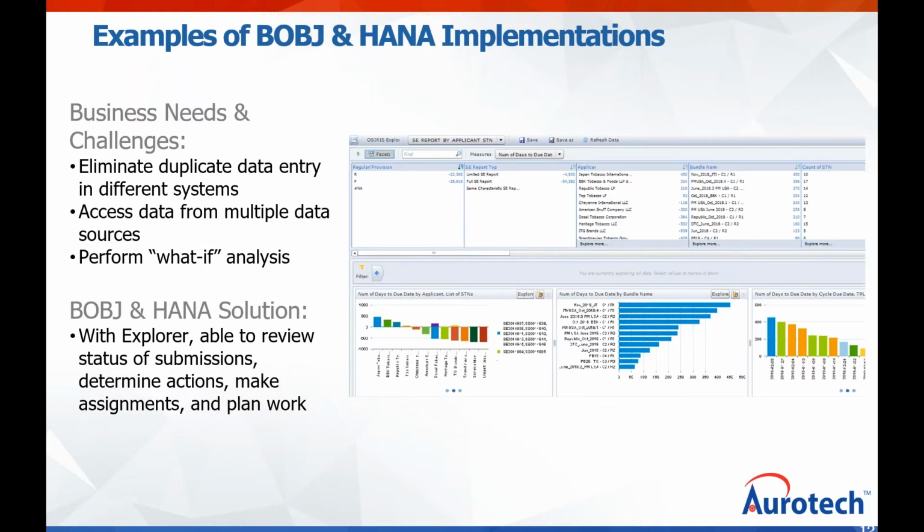So again, using HANA, we bring everything on a nightly basis into HANA. Users are directly connected to HANA, and that's their only data source. So we were able to take care of that concern that way. And with this tool, using Explorer, we were really able to give them the ability for self-service as well.